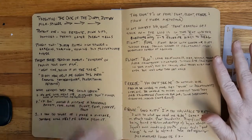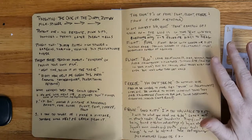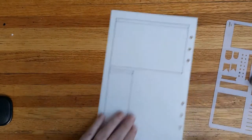In any anxiety diagnosis, your fear is going to be whatever you're anxious about. And you're going to find that you have a couple of favorites. Let's go through them one more time so that you have an idea of what we're talking about. I'm going to switch to the next page here.